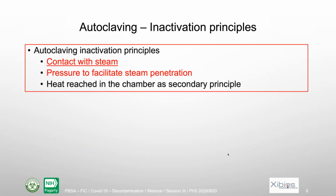If we look at the inactivation principles of autoclaving, actually the main inactivation principle, so the main factor that provokes the killing of microbiological agents, is the contact with steam. And the pressure is there to reach the right temperature and also to facilitate the steam penetration. The heat itself is a secondary principle, but the main factor is clearly steam contact.